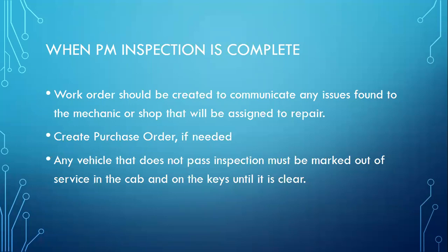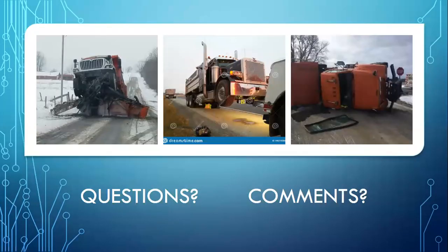Any vehicle that does not pass inspection must be marked out of service in the cab and the keys removed until it's clear. Now I'll say that's our system. Develop your own lockout tag out system. Every municipality should have one, and you follow your lockout tag out system. That's just to keep your own people safe and protect your own people and the public.